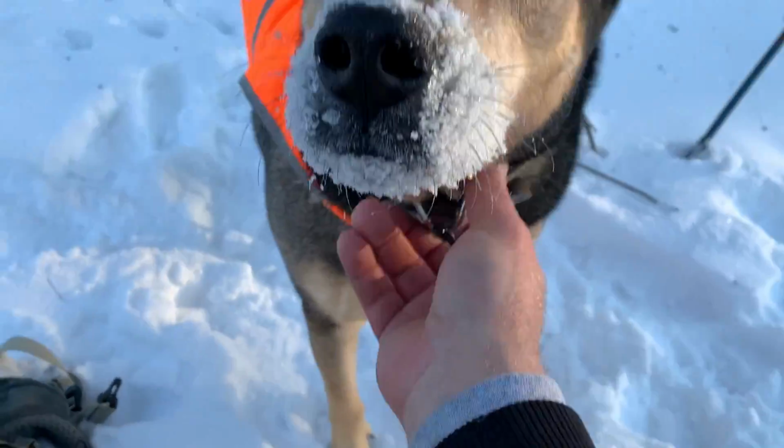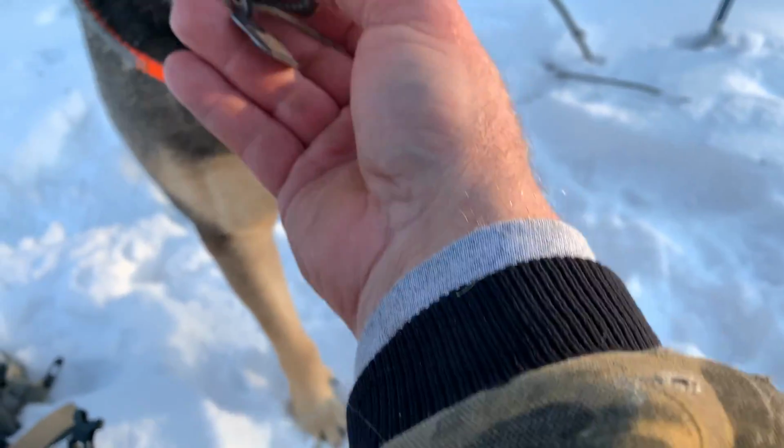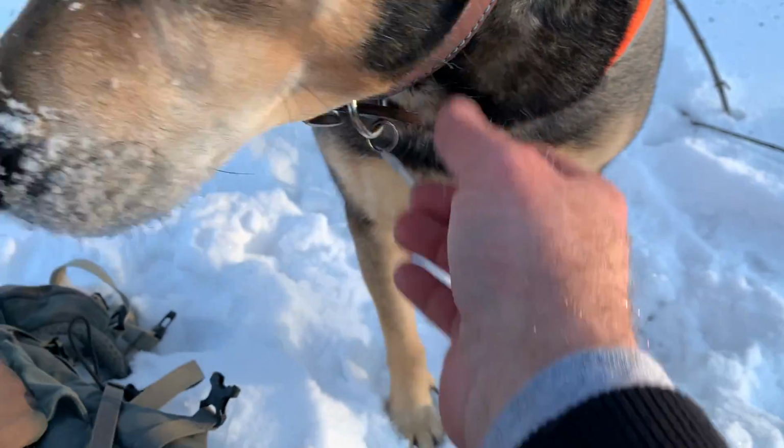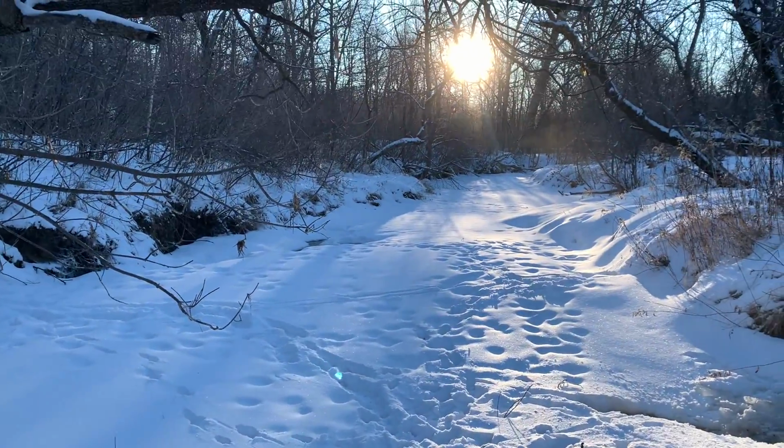Look at this guy. Oh, my hand's sticking to his dang metal collar here. Sorry, buddy. All right, back at it. Well, slight change of plans. I forgot a container. I always forget something.